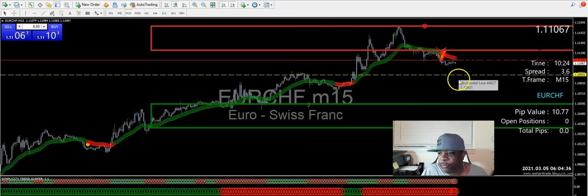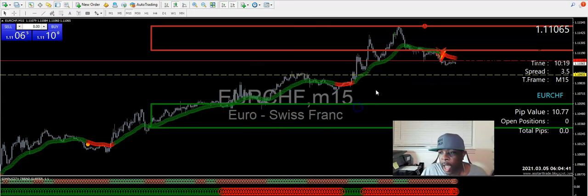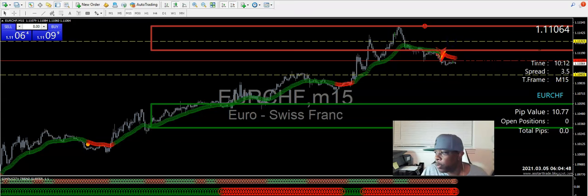So if this drops, what's the first part here? Right there. So let's go ahead and set that up. And I'm going to put my take profit, I'm sorry, my stop loss. I'm going to give it a little bit of room. And this thing is already dropping, so let me hurry up and get in it. Alrighty, so the entry, I'm going to get that. The TP, I'm going to use this one.